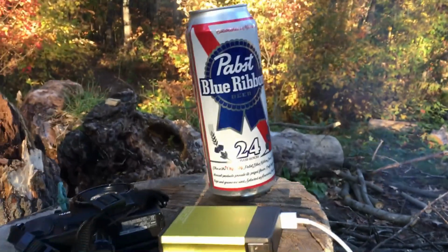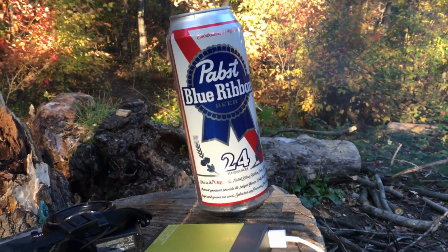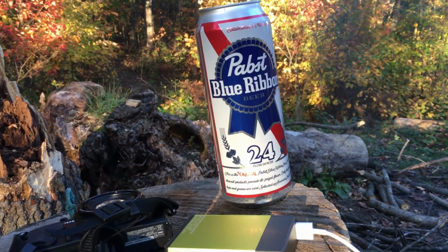Stopped in Standish and got me a tallboy too. PBR. That should go good with the Southwest beef and beans, don't you think? Hipster beer.